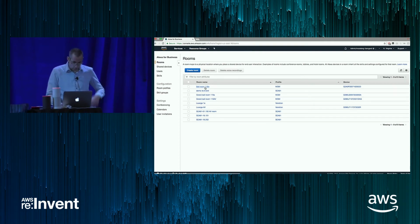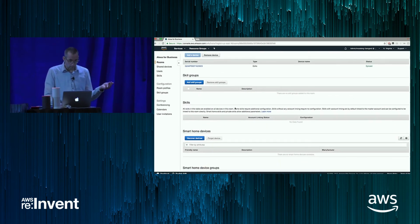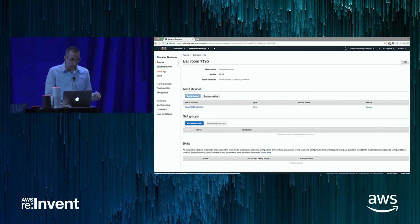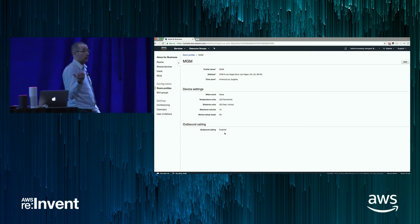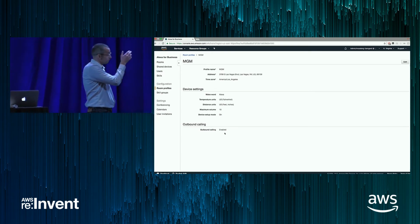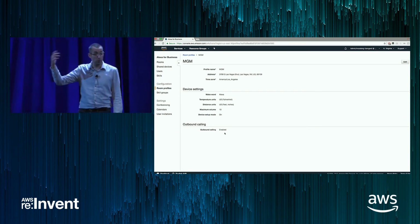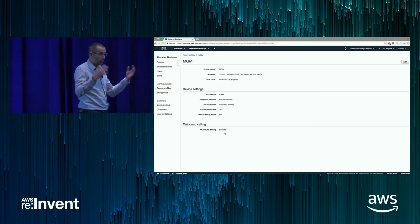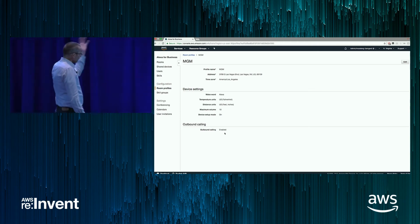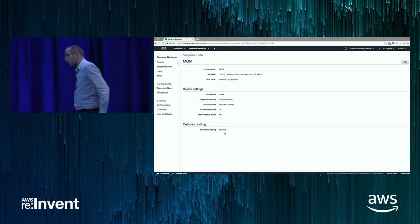So we just created a room as a device. When I go to the room profile, this is the MGM profile, you also see that I enabled outbound calling for this device. This setting allows me to make phone calls through the Echo device and also dial into conference calls. So I can say, Alexa, call 206-257-8445. Or I can say, Alexa, start my meeting, and let's give it a try.